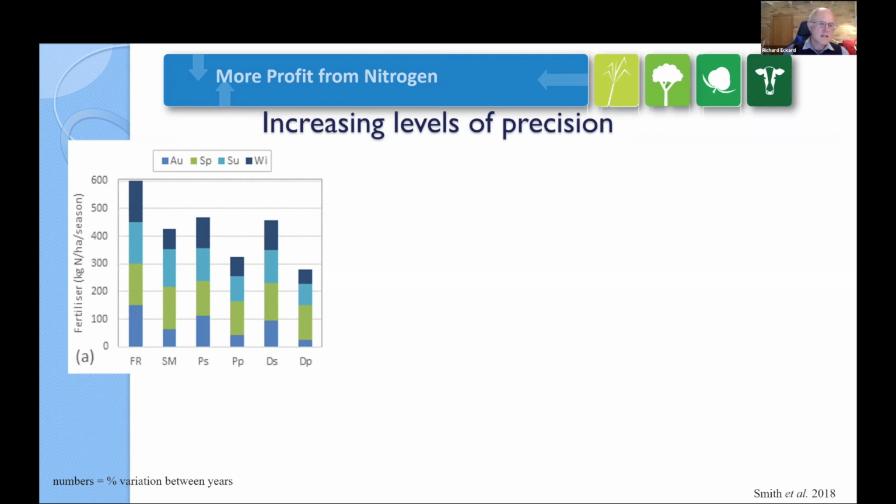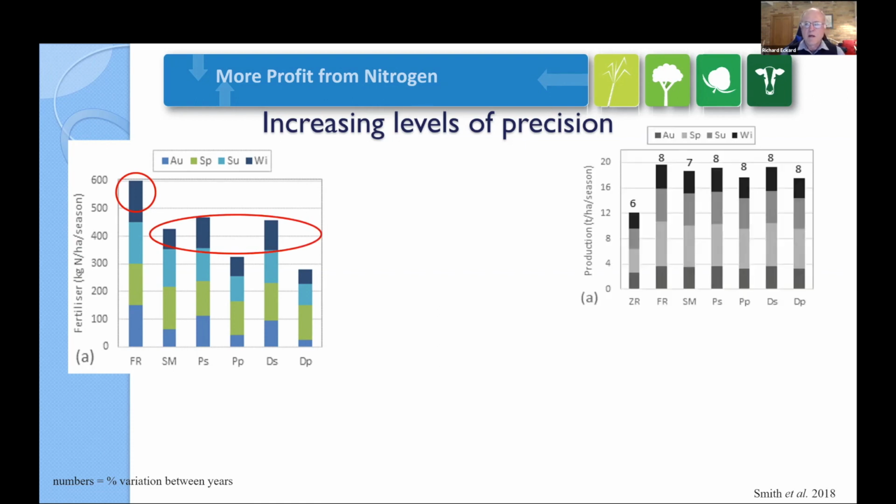And I guess the key here is there's quite a savings in fertilizer moving from a flat rate of nitrogen to more strategic nitrogen. But increasing levels of precision didn't save a whole lot more on that. So you can see that information. In terms of dry matter yield response, there was definitely a benefit of putting on nitrogen. The 0R is no nitrogen versus a flat rate, which gave us 8 tons in this particular case. Strategic gave us 7, and then there wasn't a lot of difference between them.